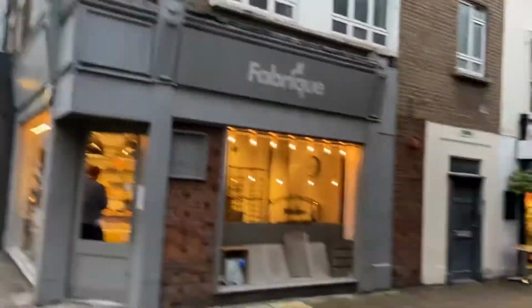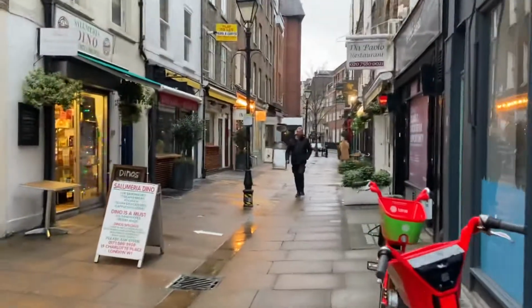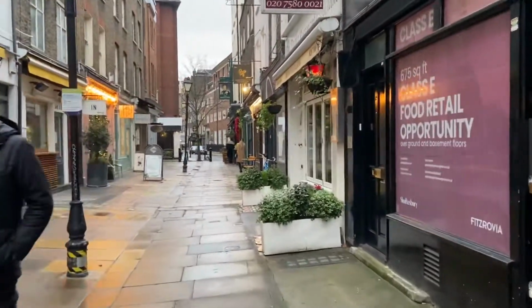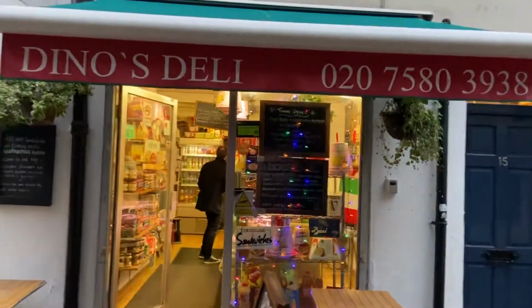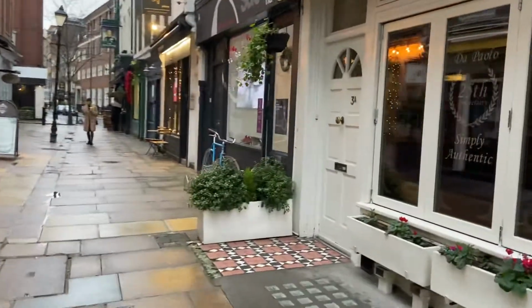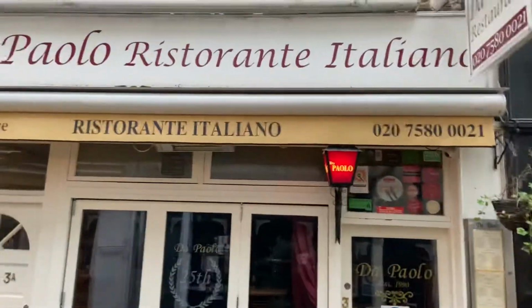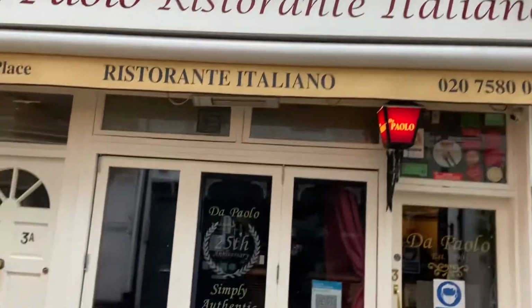Charlotte Place. This is another little interesting London side street, and that's quite attractive there. Dino's Deli. Yeah, there's I would say definitely an Italian feel here to Paolo Ristorante.